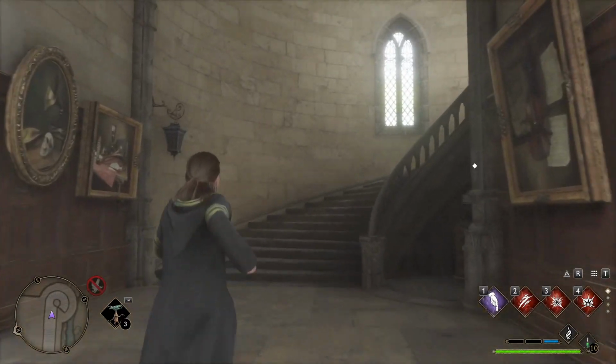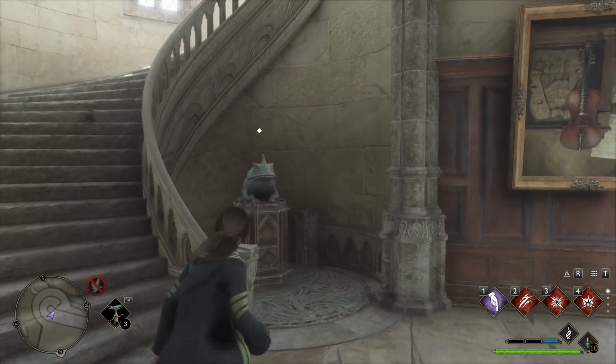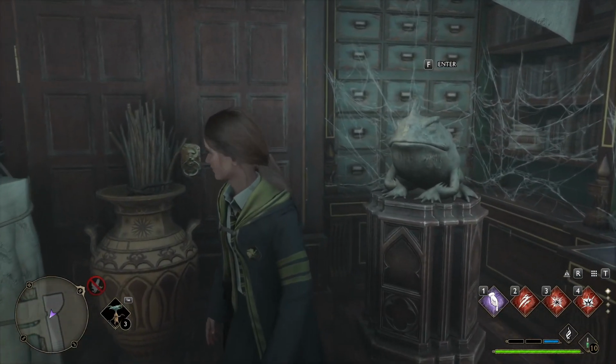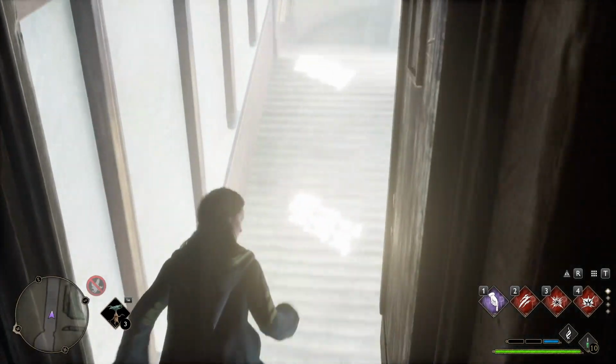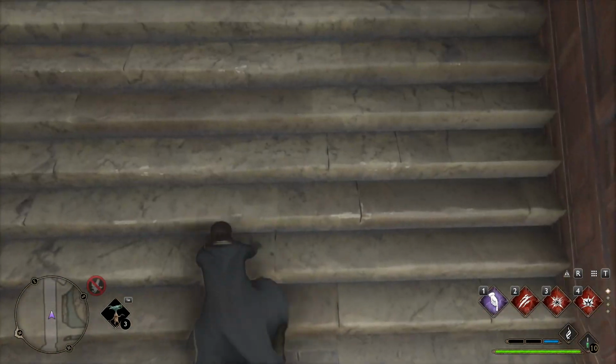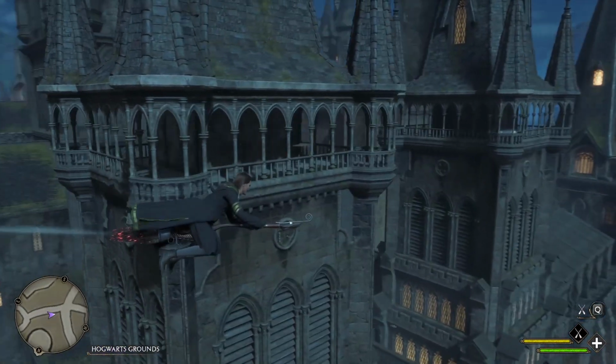However, there is a way. Keep walking up the stairs and you'll see this toad. All you need to do is enter it and it will transport you into this secret storage room. If you open the door to try and get out, you'll be faced with a drop where you can jump back to the staircase.